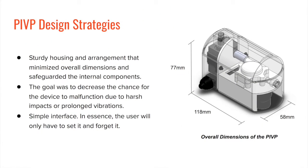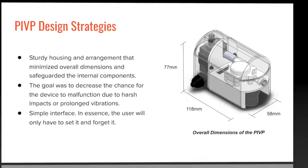Our design efforts were primarily devoted to creating a sturdy housing and arrangement that minimized overall dimensions and safeguarded the internal components. The goal was to decrease the chance for the device to malfunction due to harsh impacts or prolonged vibrations. The interface is very simple due to the client's intent to have this device used on the battlefield and rapid trauma response scenarios. In essence, the user will only have to set it and forget it. We were able to reduce the overall dimensions to 118 by 77 by 58 millimeters. Next, we'll demonstrate the user interface and feedback that is given when the device fails to sense flow.